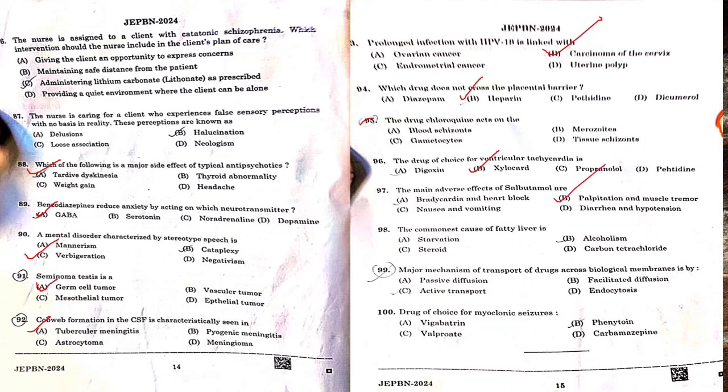The commonest cause of fatty liver is option B, alcoholism. Major mechanism of transport of drug across the biological membrane is option A, passive diffusion. Drug of choice of myoclonic seizure is valproate, option C.